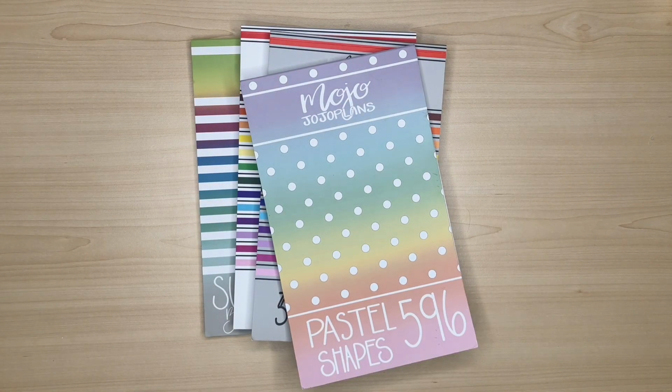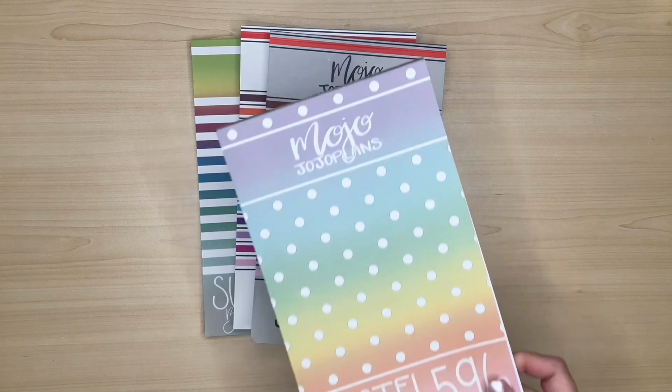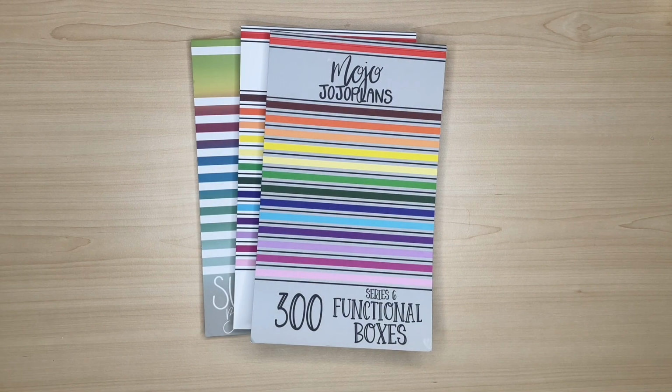But the best time to pick up a Mojo Jojo planner book is in a sale. And my advice is to be aware when the sales happen. For as long as I can remember, Jojo has had a birthday sale. And this year it was 31% off all the sticker books in stock, which was a pretty amazing deal.